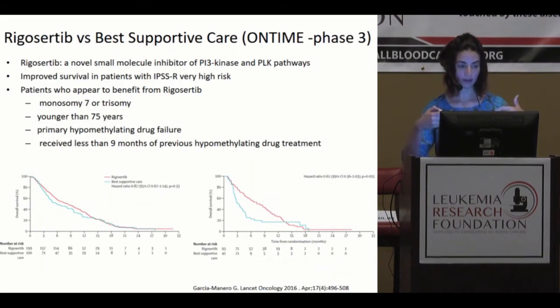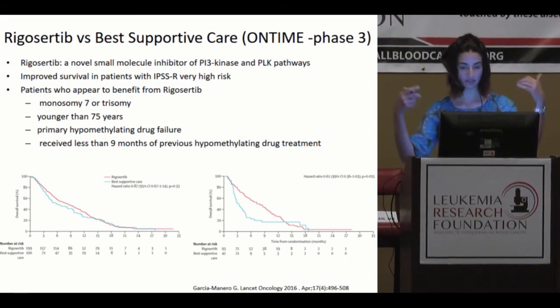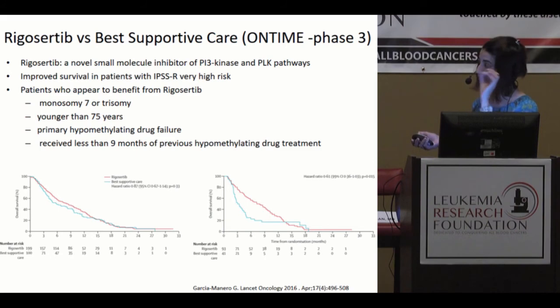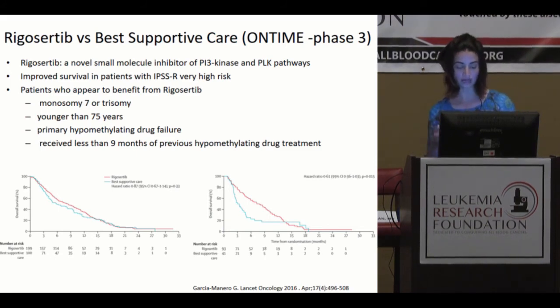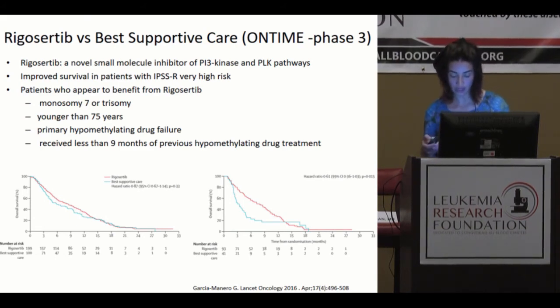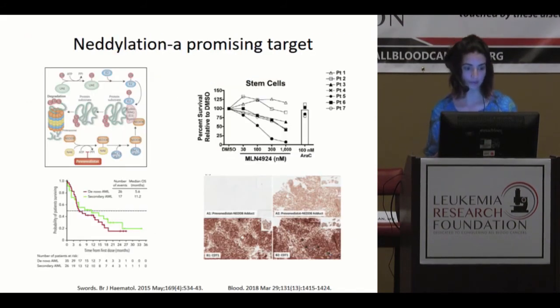Rigosertib is a pathway inhibitor of polo-like kinase and PI3 kinase, which are just activated signaling proteins that stimulate a cell to divide. While in an unselected group of higher risk MDS patients, they did not show superiority over best supportive care, when they teased out the really high risk MDS patients, they did have a survival benefit, and so now they're being looked at in a phase 3 clinical trial in the very high risk MDS patients after progression on a hypomethylator, and this is also a study that we're currently doing at UIC.